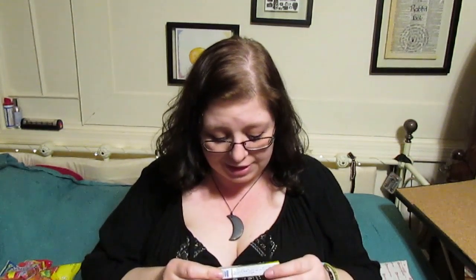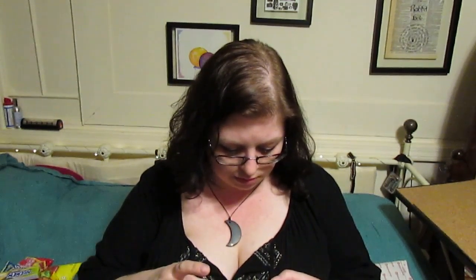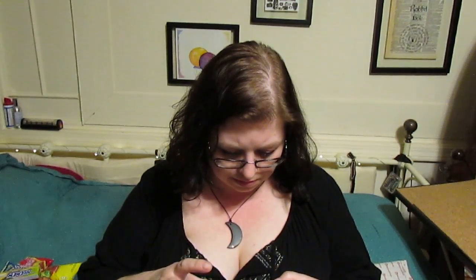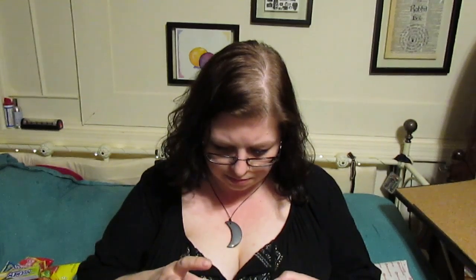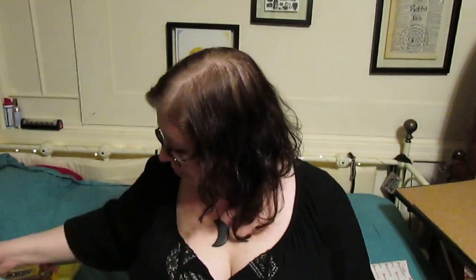Ooh, I got a banana Hi-Chew from Japan. I haven't had a banana flavored one. I'm excited because I like banana. Okay, so these are from where? From China. I got these in one of my last unboxings and they don't taste very good. I didn't like these.